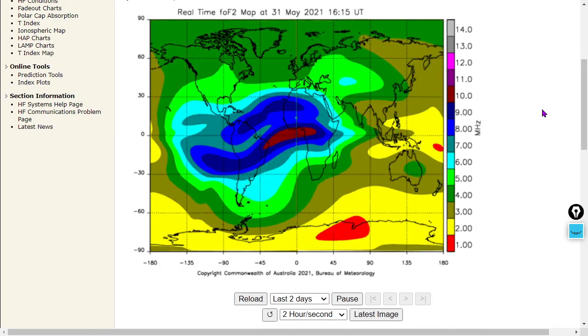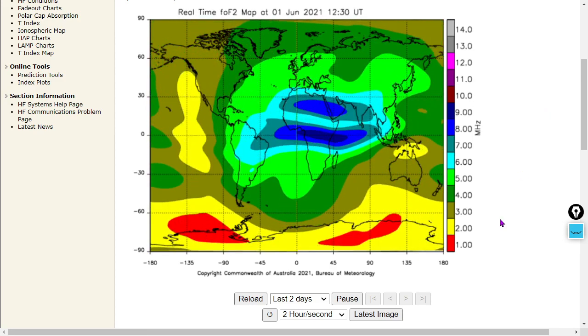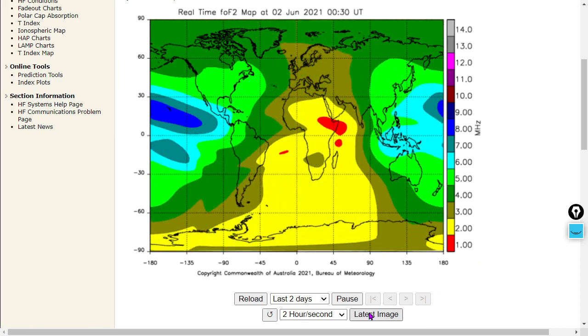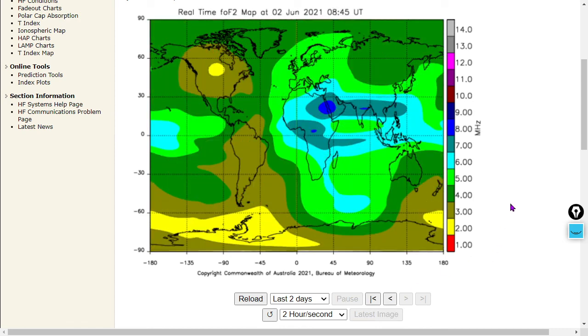And this is actually 2 days of data. We see a very low vibrational ionosphere at the end of the video. We'll stop it on the last frame here after it plays through. Here's the latest image from 8:45 Universal Time, and we see a very homogeneous ionosphere here. So this is quite anomalous, a very low vibrational frequency ionosphere, only making it up to mainly about 8 megahertz there. So a highly discharged ionosphere. Ionosphere looking weak.